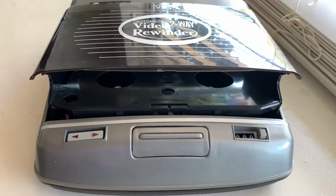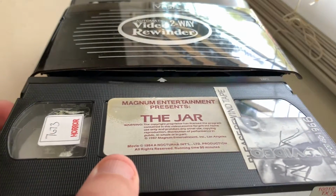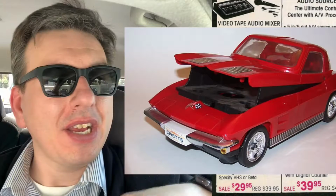I always liked the rewinders like the one that I found at Goodwill, where it looks like a mini VCR where you plug it in the correct way. A lot of those rewinders were a little more expensive. They look bigger, and they can rewind and fast forward. The ones that you go in sideways, and there were a lot of them, were shaped like cars and had headlights that would turn on when you rewound the tapes.